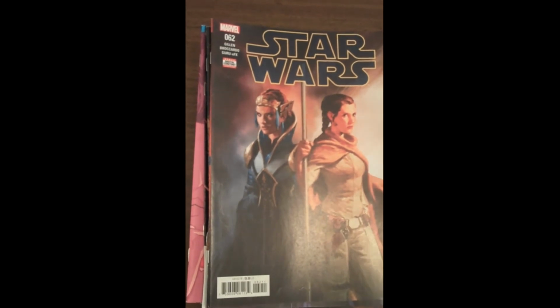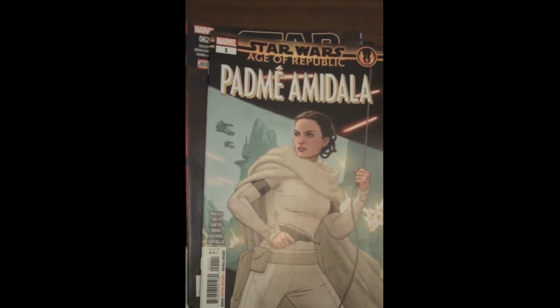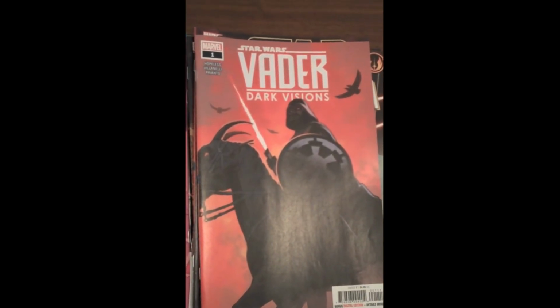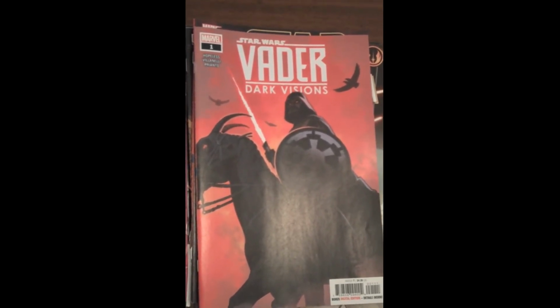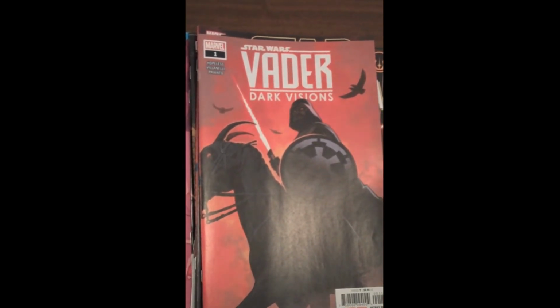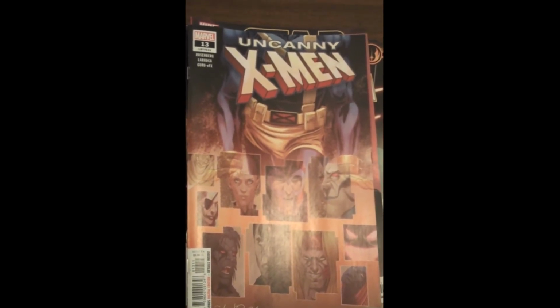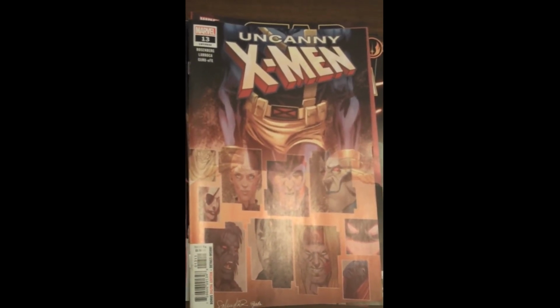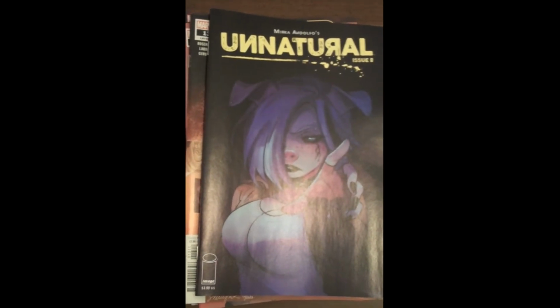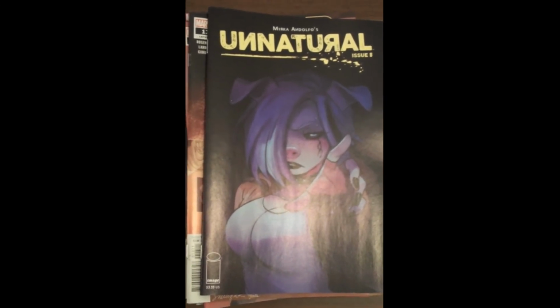And then also from Marvel, we have Star Wars Age of Republic, Padme Amidala. Also from Marvel, issue 1 of Star Wars Vader Dark Visions, a new run on the Vader comic from Marvel. Also from Marvel, issue 13 of Uncanny X-Men. Promises to straighten up all the questions that were left after issue 12 of Uncanny X-Men. Then from Image Publishing, we have issue 8 of Unnatural. Would have been in the running for the top 5 covers. Didn't do a good enough job with their bosoms, so we just graded them down for that a little bit.